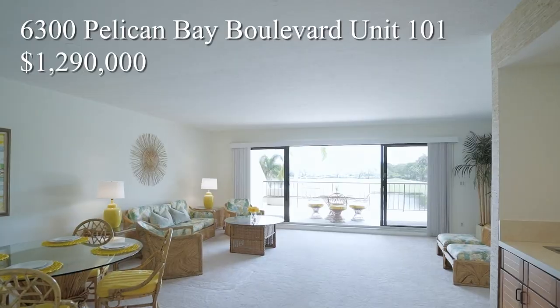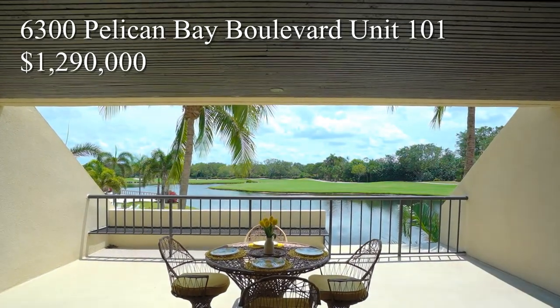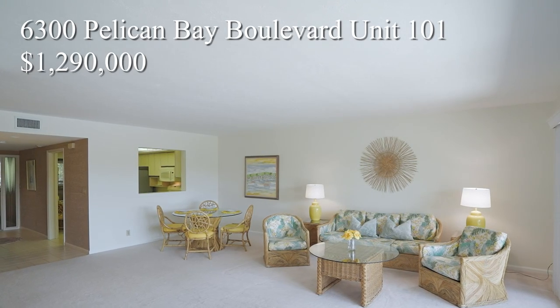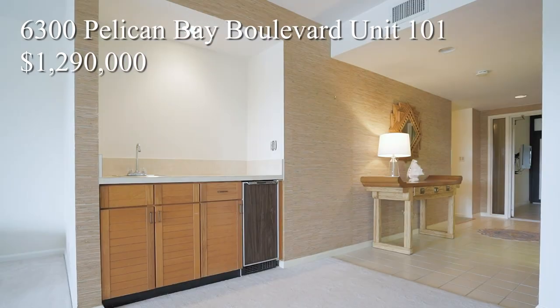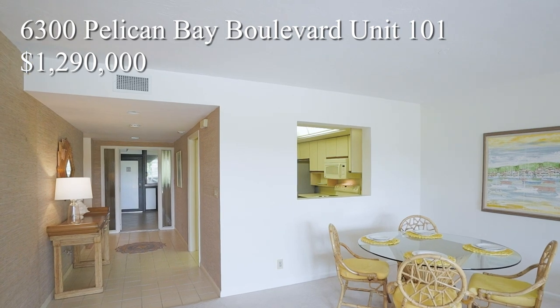We actually have two listings in this building, one on the first floor, which is technically the second floor. The first floor is garage, but on floor one, we have a nice end unit with three bedrooms. It has a lot of square footage, gorgeous views all around, like total panoramic lake and golf course views in Pelican Bay.